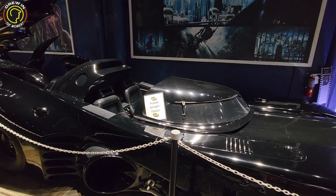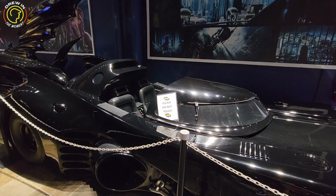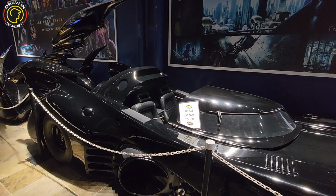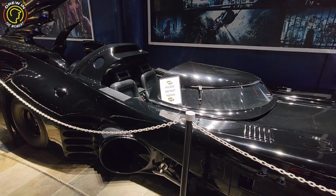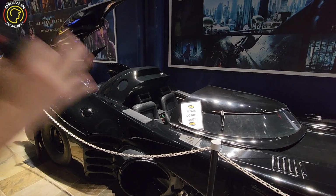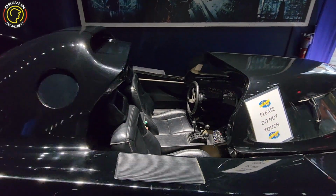How they built it was originally off of a giant block of styrofoam. They then presented that to Tim Burton. Tim Burton loved it so much, he said, go ahead and go with it, but there was one complication. He asked the gentleman, how is he supposed to get in? So they stuck with that airplane design and created a sliding cockpit hatch. And this would actually slide open. But then the complication happened.